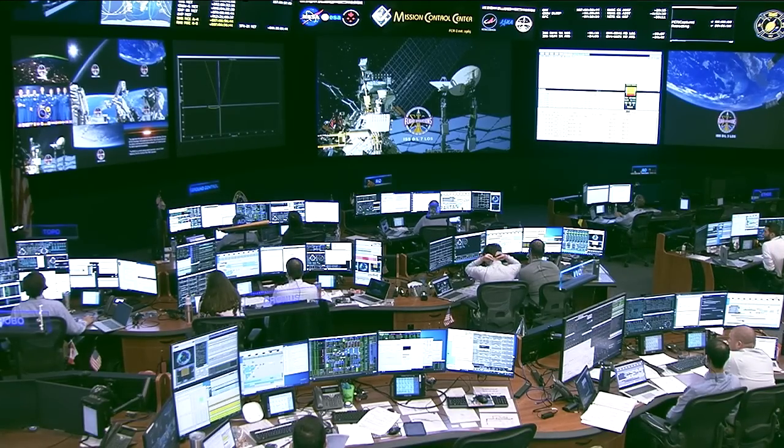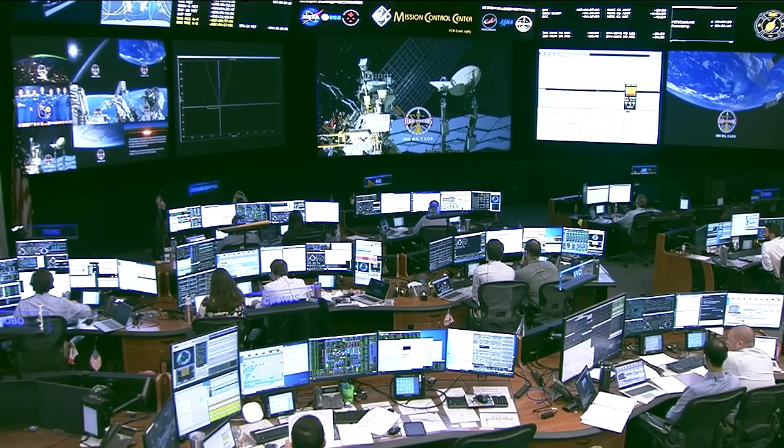Again, we are in an expected loss of signal for our video views. As the space station passes around the Earth, those feeds are transferred between satellites. We are expected to regain those video views right towards the end of our full docking completion.